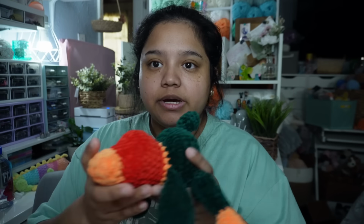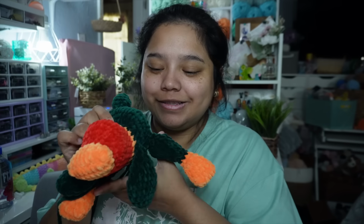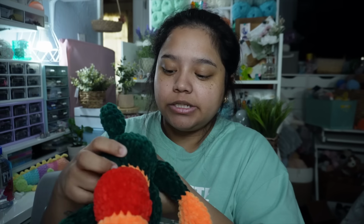The other thing that I've been working on that I haven't shown you guys is this little Darcy. I'm making her Hey Hey from Moana. I know it's a duck and Hey Hey's a chicken, but I just think she's cute. I think she's gonna look adorable. She just needs to be finished.